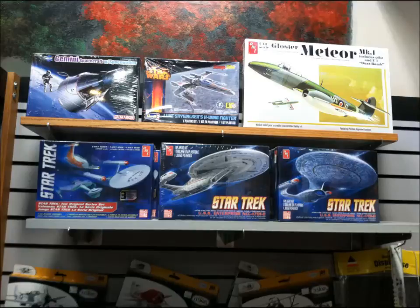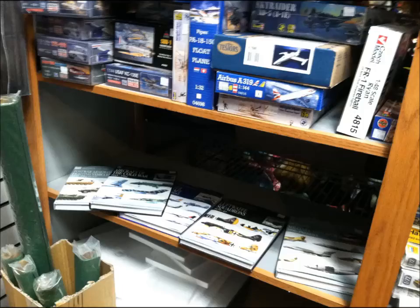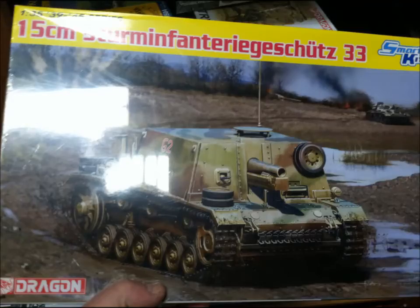And they had some diorama stuff there. They had some books, all kinds of models just jam-packed in that area. And there's the books, and there's some of the diorama stuff. And I think we're fixing to get into the tank section. There we go. Tanks, different sizes, different scales, different manufacturers. A fairly good selection. And there's something I just pulled out I thought was pretty cool. I wanted to show you all.